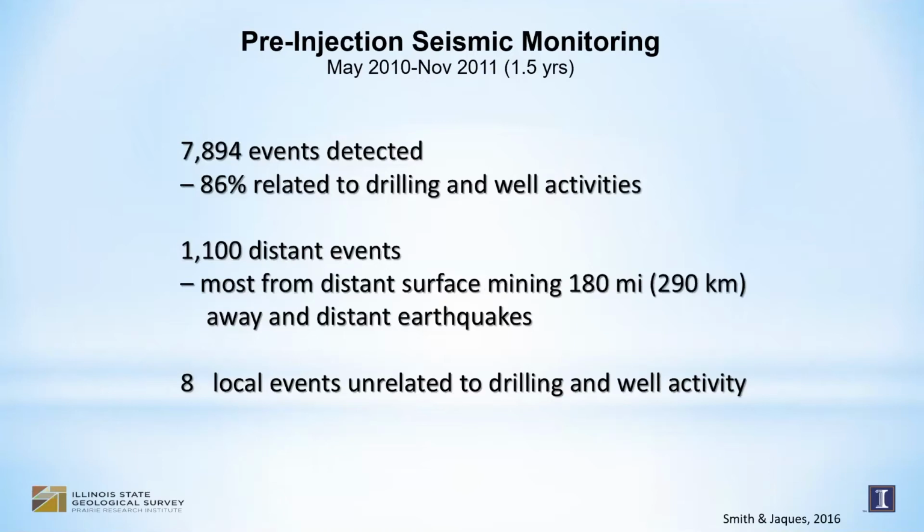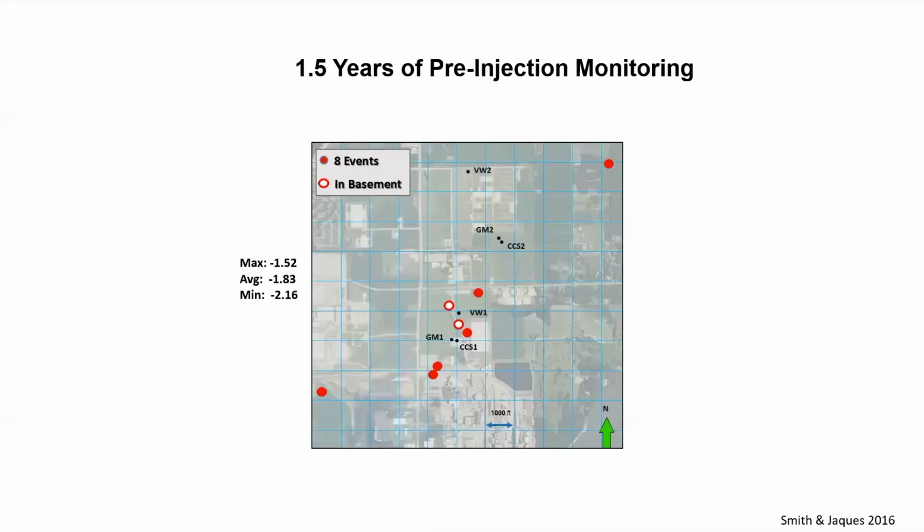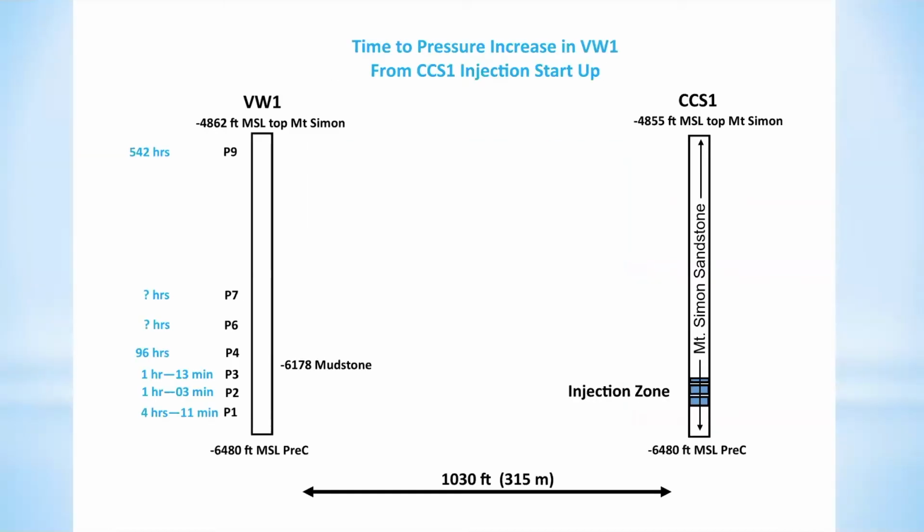We had a year and a half of pre-injection microseismic monitoring taking place. A lot of events that are associated with drilling operations and well activity at the site. Also a lot of distant events from our surface coal mines in the southern part of the state. And pretty much it fell out that we had 8 local events in the area with this type of magnitude range and average. When we first started the injection in CCUS1, all of these boxes that you'll see in these diagrams are the Mount Simon.